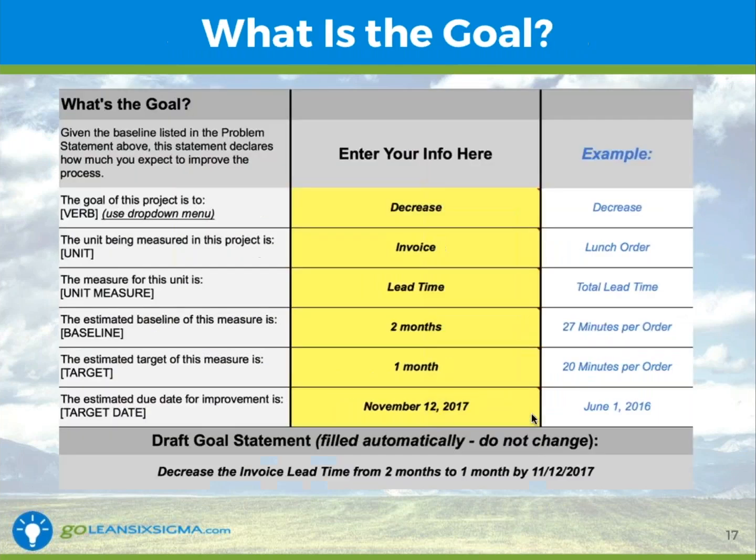And the last and third one is, what's the goal? And for this one, we've given you some guidance on how to build that goal statement. We've got a drop-down menu. Every one of these, if you can see within the goal statement where you enter your info, there's a little red triangle in the corner of those yellow boxes. And each one of those is a note, and it's giving you ideas of what you could be putting in there. And once again, Bahama Bistro, nice example on the right. You can follow that as your guide. And we've put in one here that matches what happened with the invoice process.